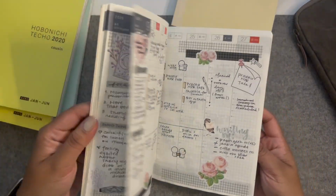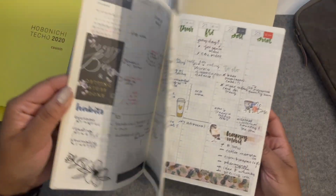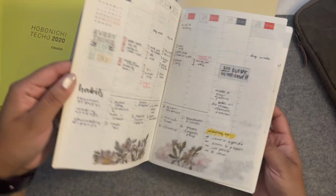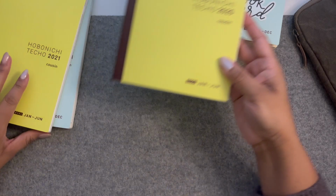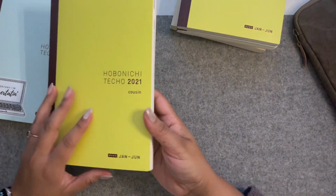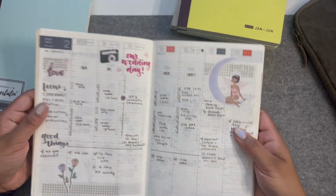I love flipping back on this. This brings me so much joy. And I have such a clear sense of what was going on. I got really into memory keeping using the Hobonichi cousin. And that's continued on over the last few years. And it brings me a lot of joy.